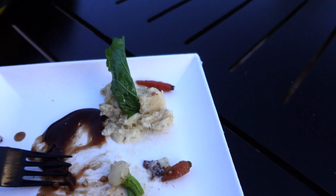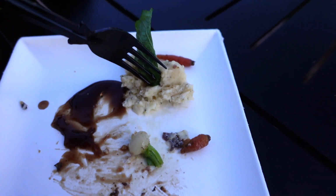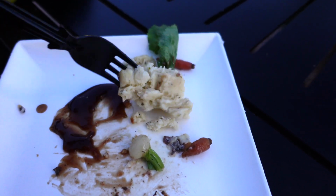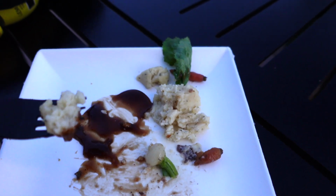The beef Wellington is delicious. Really good. I highly recommend it. Especially that sauce. This wine sauce is really good. Get some of your mashed potatoes, dip it in that wine sauce. Really good.